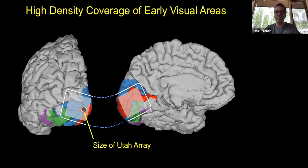Why do we need to have so many electrodes? Well, we want to cover a large area of visual cortex to give the subject a large field of view, and we want to have a high density representation in each part of the visual fields.